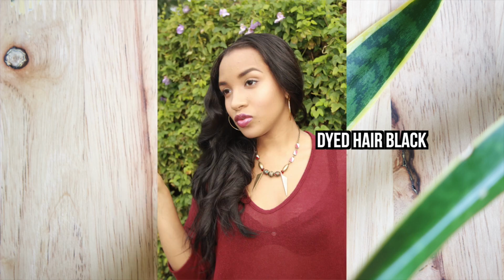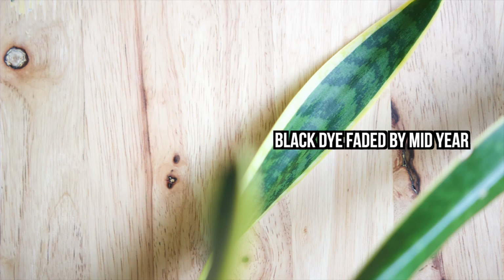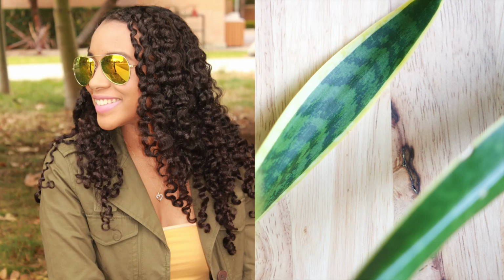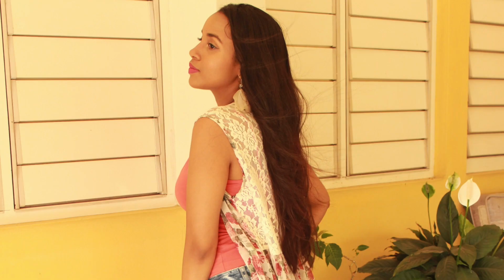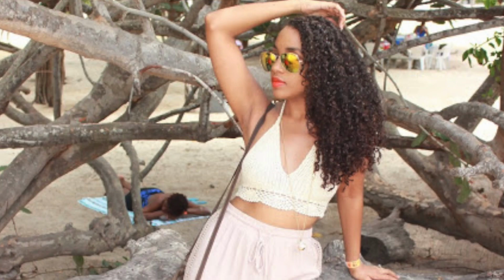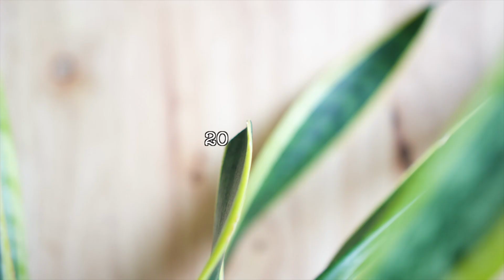The beginning of 2015, I went back to the salon and dyed my hair jet black, which I thought was a really refreshing change. I thought it looked so beautiful, and it started to fade probably around mid-year. It looked really great and it was less obvious when my naturally brown hair started to grow back out. Pretty much used it as a transition color. All along the way, I was still having fun switching from curly to straight every once in a while, probably once or twice a year, and my hair was really beginning to thrive at this point.